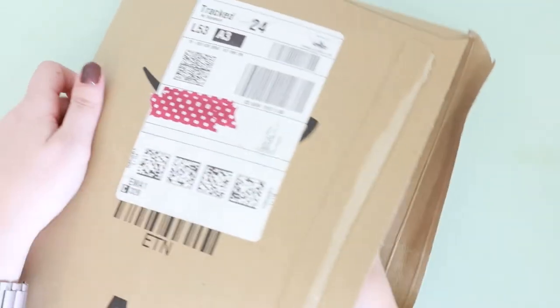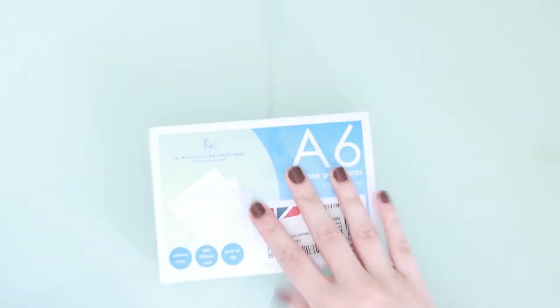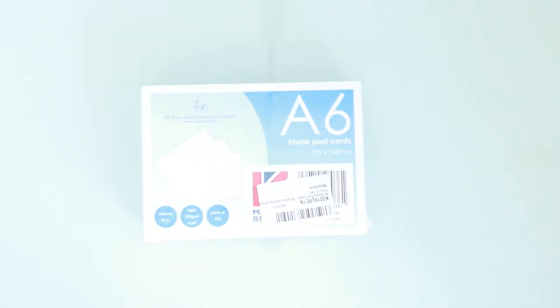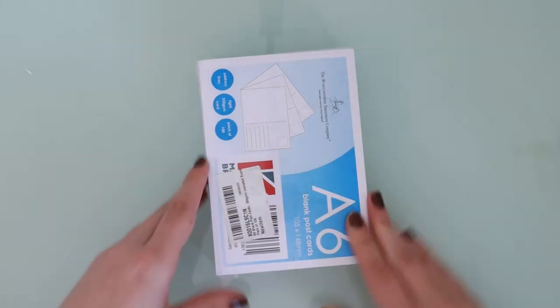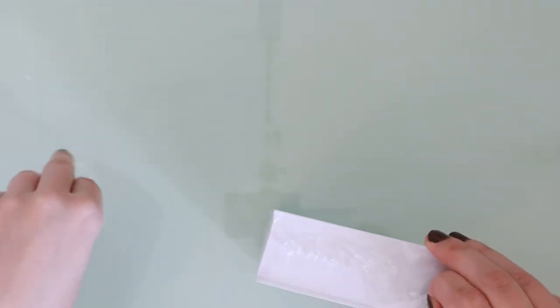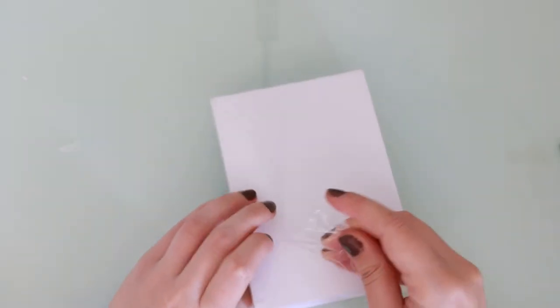So let's get them out. They are blank postcards, they're already A6 size. I've got a pack of 100 of these. It was actually way more cost effective to get 200, but I just didn't want to be overrun with them if the postcards didn't sell.